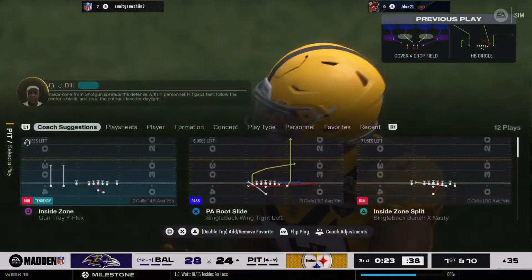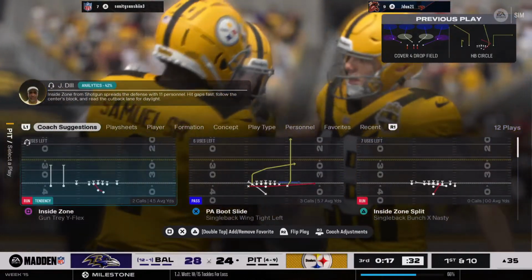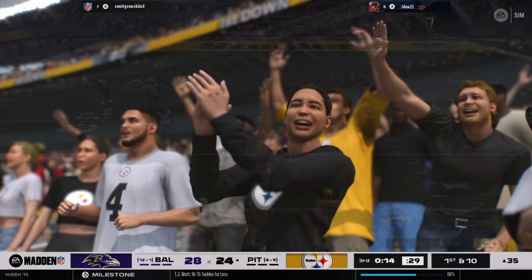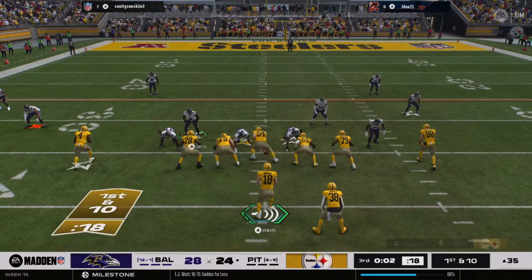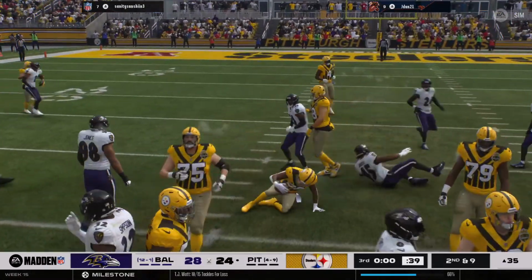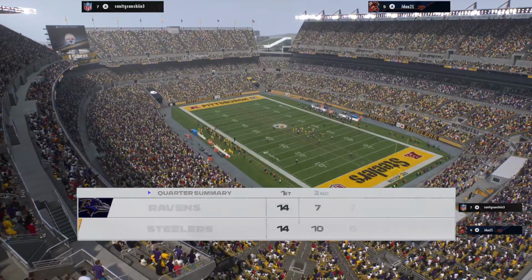That's a pair of hookups on this drive. This one goes for 14 yards and a first down. Good for the Steelers. First and 10 at the 35-yard line. A give on the ground, and he's going to be taken down as time runs out on this third quarter of play.